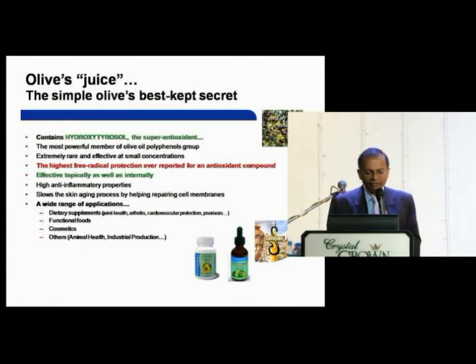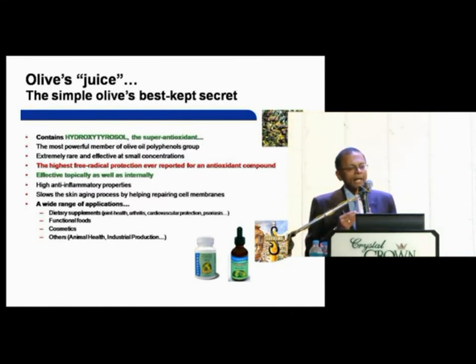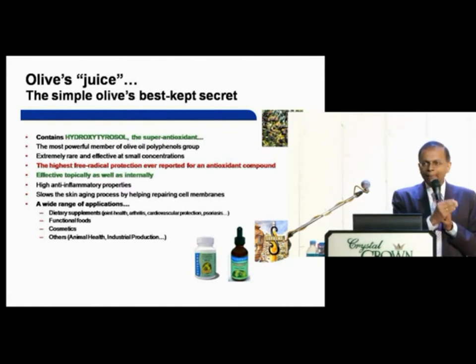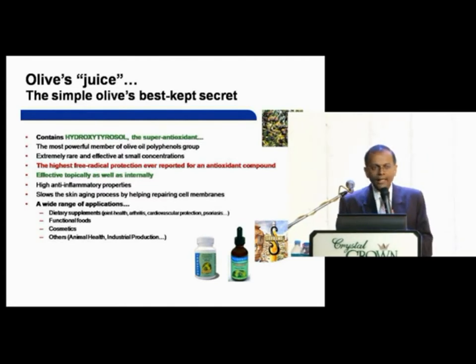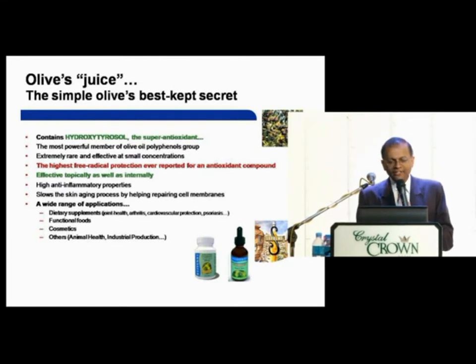Very high in anti-inflammation, it slows the skin aging process by repairing cell membranes, but also preventing cell membrane breakdown by way of controlling inflammation. It's got a very wide variety of applications: dietary supplement, functional food, cosmetics, and animal health. I've shown you this slide before, but I think it's worth looking at again.